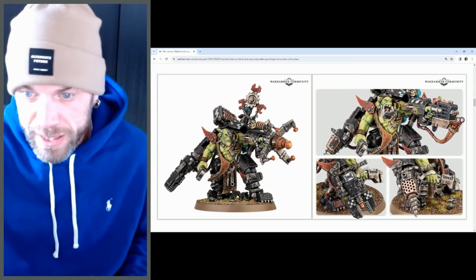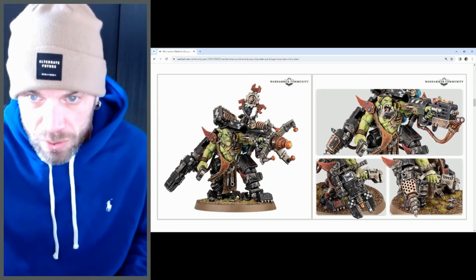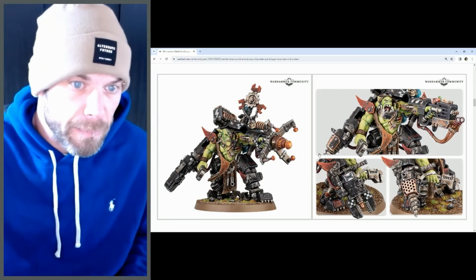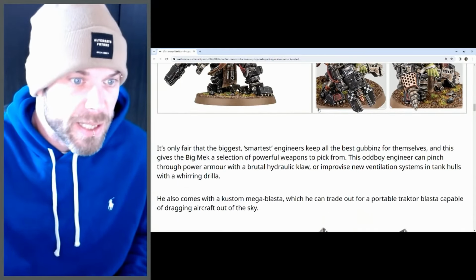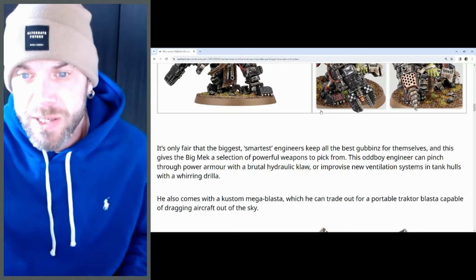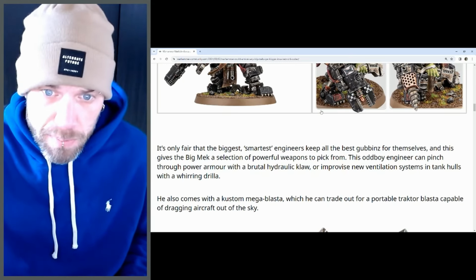And I love the options. Like, you've got the option of the drill here, the big mech claw, which I presume will be the power claw. And yeah, a few different weapon options. So this is very cool indeed. So it's only fair that the biggest, smartest engineers keep all the best gubbins for themselves, and this gives the big mech a selection of powerful weapons to pick from.